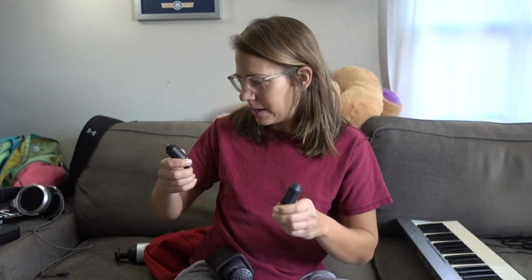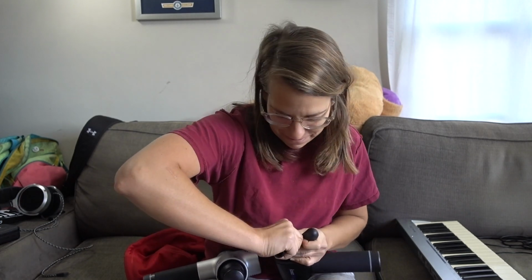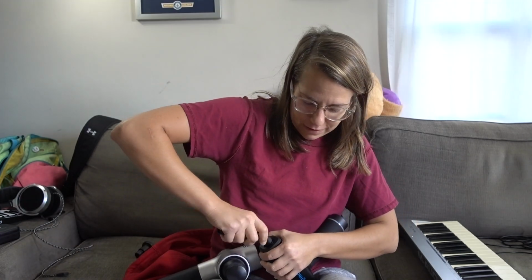I make sure that I keep them separate. This is the Hypervolt one, and this is the Achedaway. Oh yeah, and you can see on these tips that this one's got little dots on it, and this one's smooth. I didn't notice the difference between the dots and smooth. Yeah, I am going to notice the difference between the flat and the needling into my muscle, I'm sure.